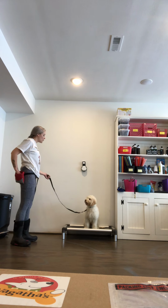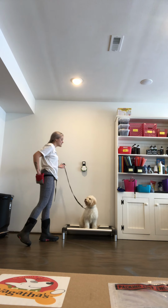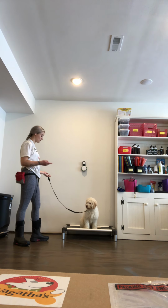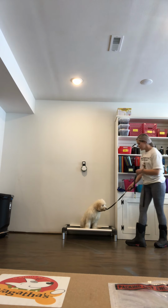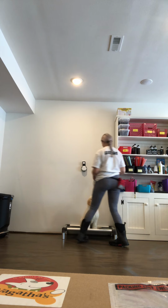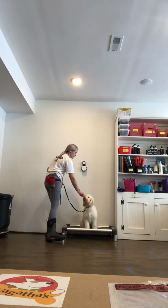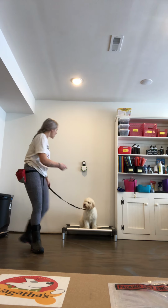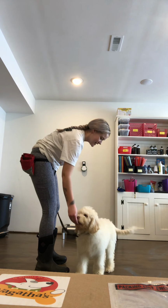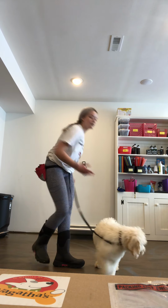I'm going to walk around. I want him to stay on the Corona bed. Tell him prior to stepping off. I'm just going to walk around. Good boy. I can reward him as I come back closer because he's not coming off. And the release is, okay, good boy, good job. Good job. So we'll do that again.